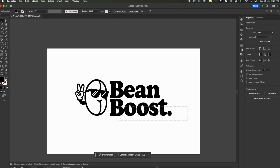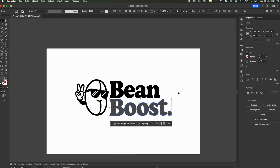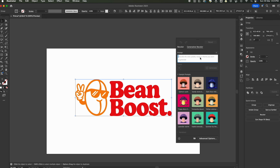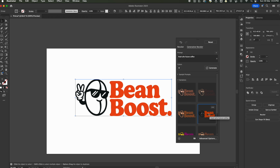Even the coloring process was also done with AI. Adobe Illustrator has the generative recolor feature. So I just selected the logo after I converted it to a vector, of course, selected the entire logo, went into the generated color tab and generated a couple of variations. Of course, keeping in mind that we already had a color palette, but I wanted to see what this AI could do. It gave me a couple of colors and I loved it. So that's what I used.